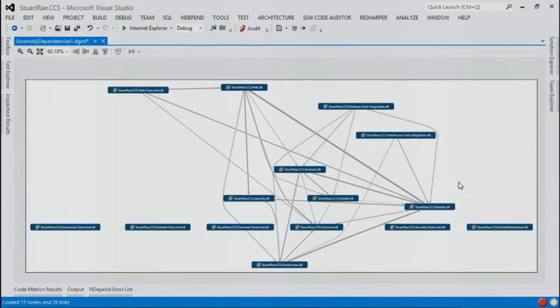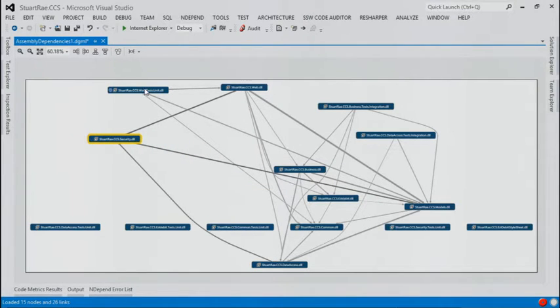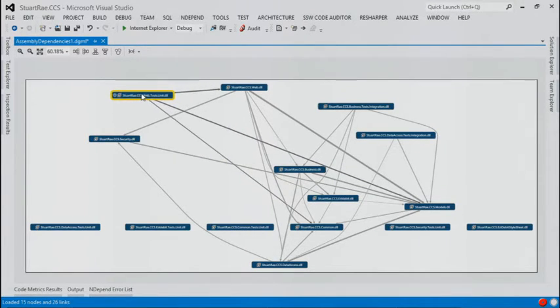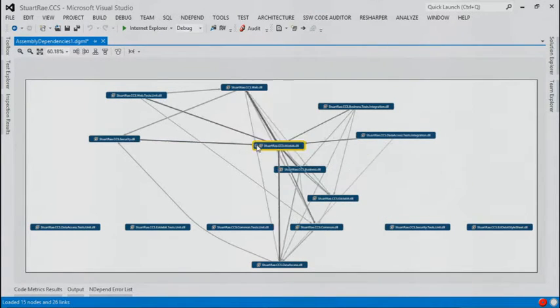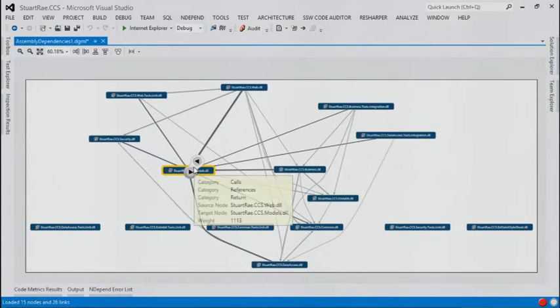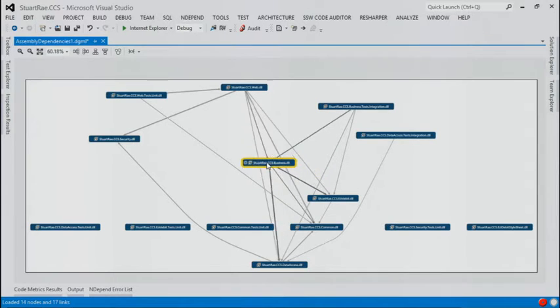That looks okay. We've got security. Well, I'm still just trying to get rid of the tests at the moment. You'll notice that models are being used by lots of things. I don't care whether everything's calling the models. That's fine, so I'll just kill that as well. I'm just looking for problems. And here we have business.